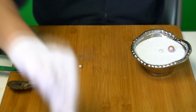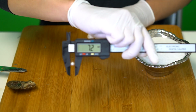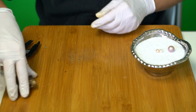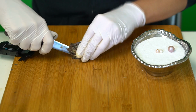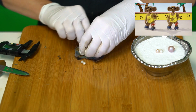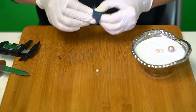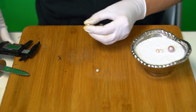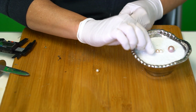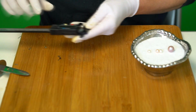And a pink, nice and shiny. Ooh, we have twins here, white twins, and they look to be a little smaller, definitely smaller than the last few here. Super metallic on that one. So we have a 6.6. And a 6.6. How beautiful.